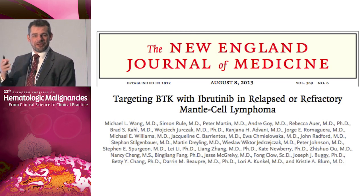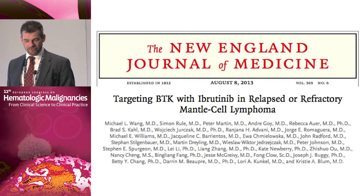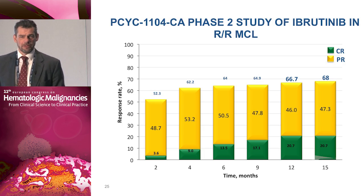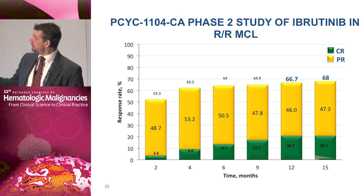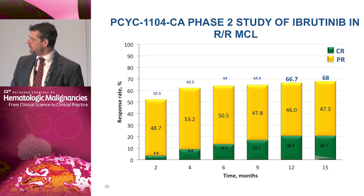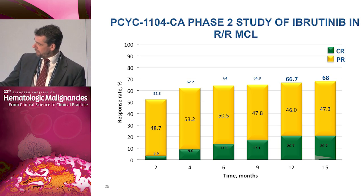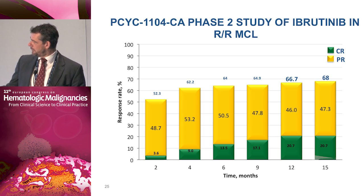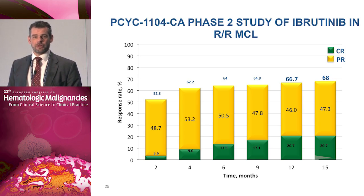So following on from the phase 1, the phase 2 in patients with mantle cell lymphoma, published here in the New England Journal of Medicine. Here's the key data. So 70% response rate in a relapsed, refractory, heavily pretreated group of patients. And again, just as with CLL, you see this slow increase in response. So you need to stay on the drug. This is not like chemotherapy. If you give people 2 or 3 cycles of treatment, it's not working, you don't stop, you stay on the drug. And you can see the improvement in complete remission rate. It's quite impressive there.